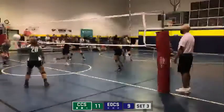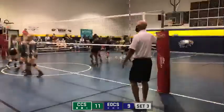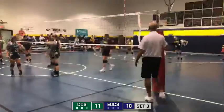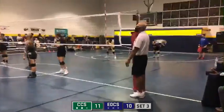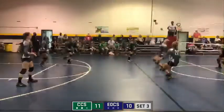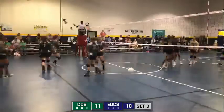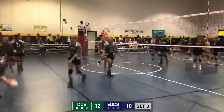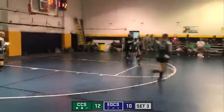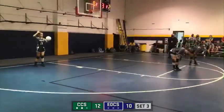As Abby Jenkins, I thought that might have been in the net. Just hopefully Calvary will put that past him. Jayla with a tip. That time they hit it in the net and bounced on their side, so easy call by the officials that time. As Isabel Schmidt checks in for the libero at the front row. As Aaron Young up to serve.